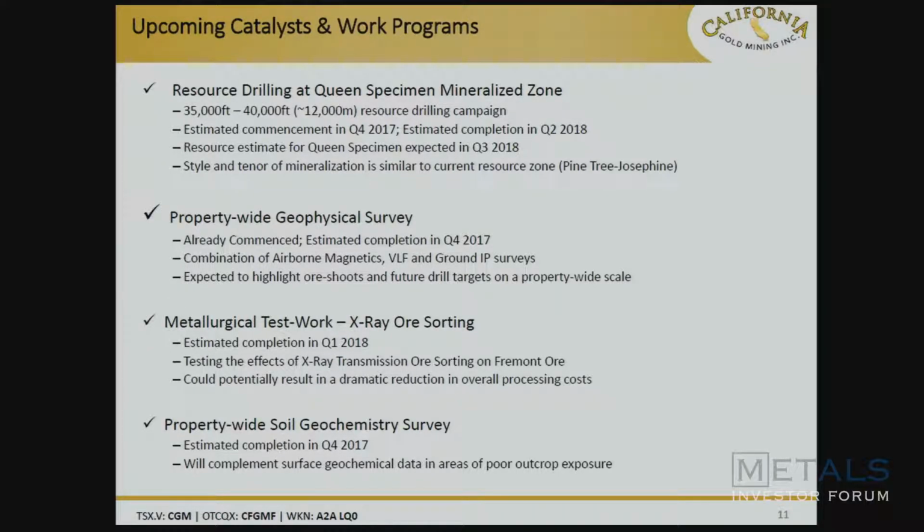And next week, we're starting our drill program to generate a second resource estimate on a second kilometer of strike of the Mother Lode Gold Belt on our property. The drilling is going to be roughly 35 to 40,000 feet. We should have the drilling completed by the end of March. The resource should be out in June. At that point, we should have a substantial increase to our total 900,000 ounce current resource. And 50% of the strike will still be unexplored. All the depth potential will still be unexplored. And of course, the new structures to the east and to the west will still be unexplored as well.